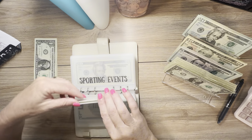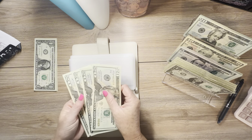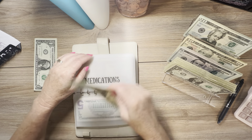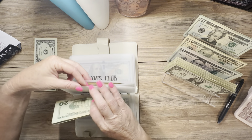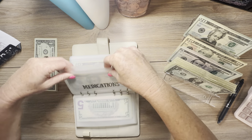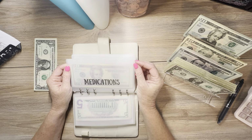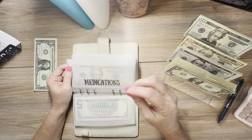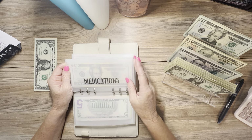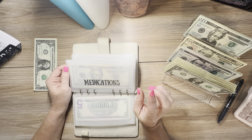All right, medicine, we are going to get a 20. So now we have 80 in there. I will probably take 40 with us to the beach, half of it, because it never fails. You get to the beach and you step on something, you get stung by something, something happens. I don't think there's ever been a vacation that we haven't had to hunt down a Walgreens.